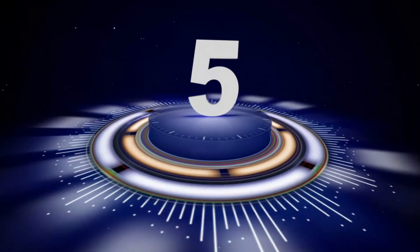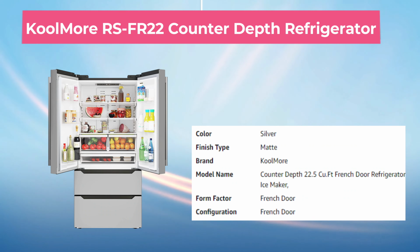Number 5. KoolMore Refrigeration 22 counter depth refrigerator.